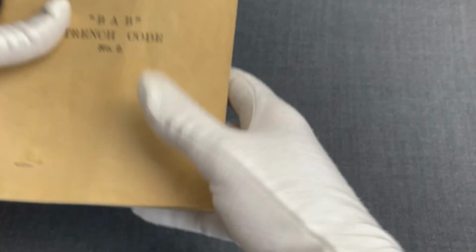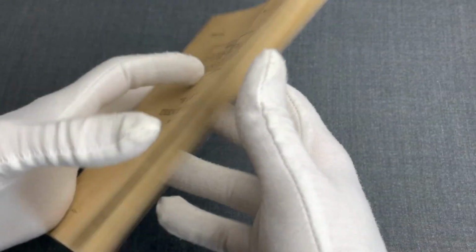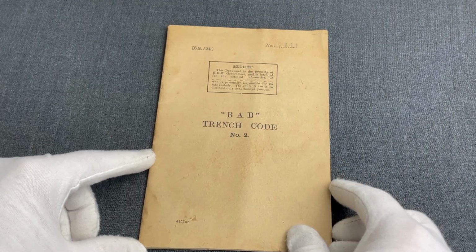My name is Anastasios and in this episode we have a very rare piece of cryptographic history from World War I. This codebook from the UK. As you can see here, it says trench code, and that's how British military was referring to this type of crypto during the First World War.